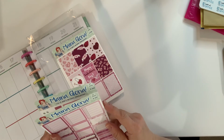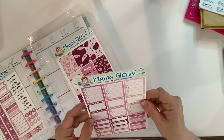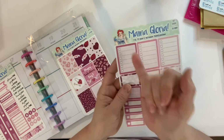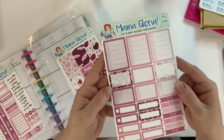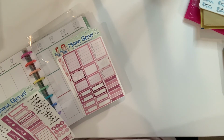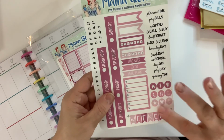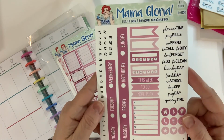And then same kit, excuse me. This is ID 0951. And this is quarter boxes, half boxes, to-dos, and full boxes. And when I say checklist, I mean, you know, when you get the list, it's just the strip of checks. So that's really cute. And then the final one is ID number 0950. It's scripts, it's flags, it's habit trackers, it's the days of the week, little icons, and a weekend banner, and then a list. And those are cute too.